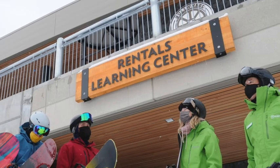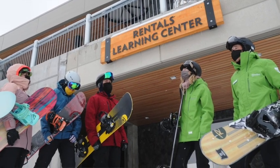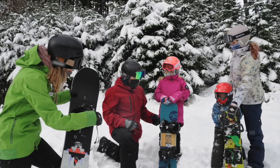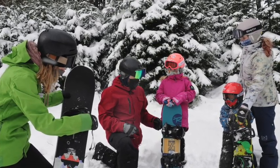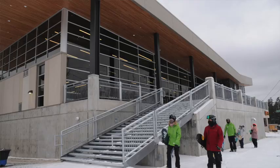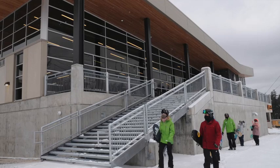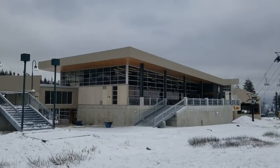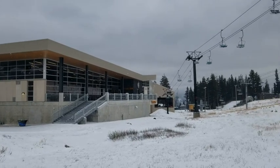One awesome change with the flow of this new lodge, our adult and children's lessons are all going to be meeting in the same general area. So if you're a parent and you're with your child who's also taking a lesson, you won't have to be separated. You'll be right near each other in the same area, and it's right by the rental center. So it all flows together really nicely. And this south side of the mountain also is right by all our beginner terrain. So there'll be minimal walking and we'll get you sliding as soon as we can.